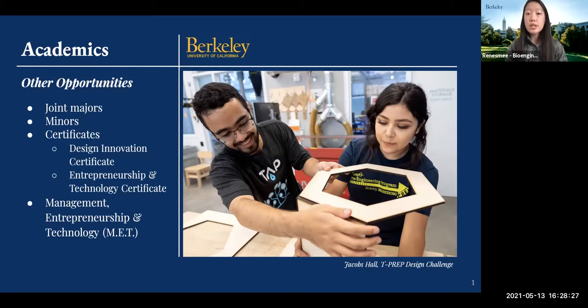In addition to majors, we also have certificate programs. There are 2 different certificate programs, one of which is Design Innovation, and the other is Entrepreneurship and Technology. These 2 certificates allow you to take multiple classes within the College of Engineering. Once you meet the requirements, you can go and talk to your academic advisor, and these certificates will then show up on your transcript saying that you have completed these programs.